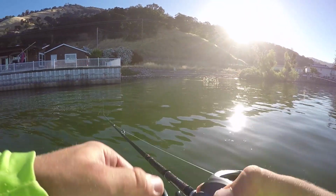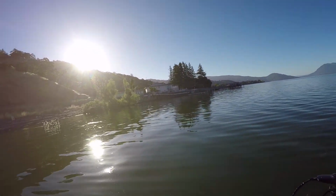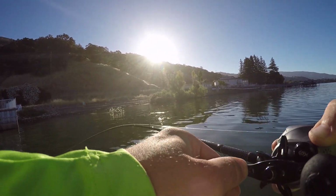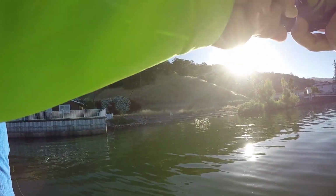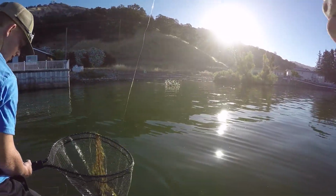There's a fish. Yep. Dude, oh my god, he's so big. I got a bunch of grass with him too. Ton of grass with him. Does he keep? Yeah. Cool.